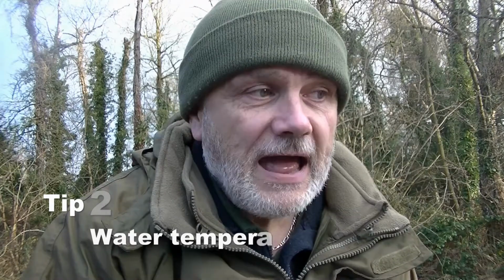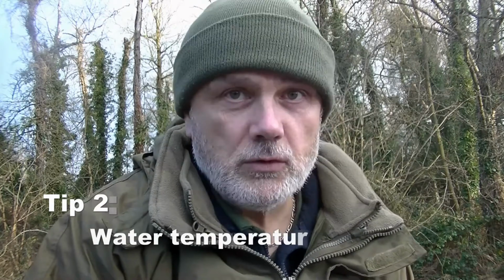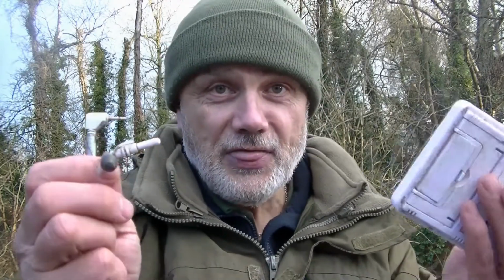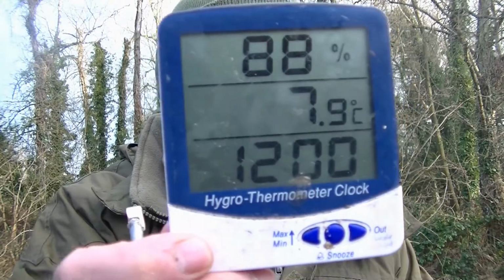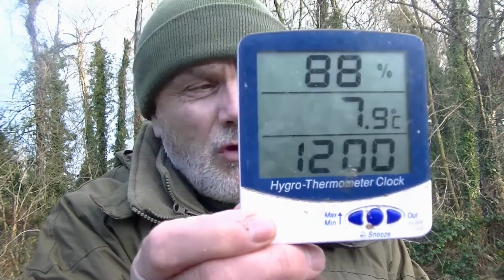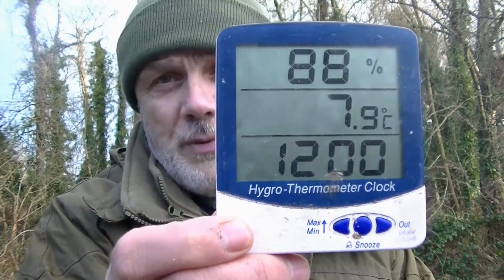While I'm waiting for hopefully another bite, let me talk you through another important aspect of cold water fishing: thermometer. Make sure you've got one of these. As you can see, there's the thermometer itself. It's a digital one, and I'll write more about this in the accompanying blog.